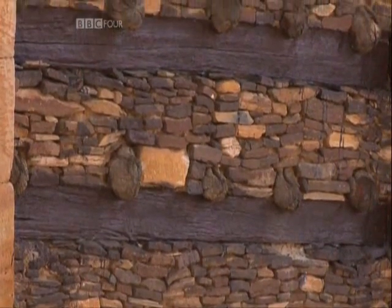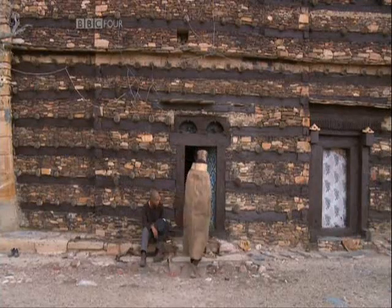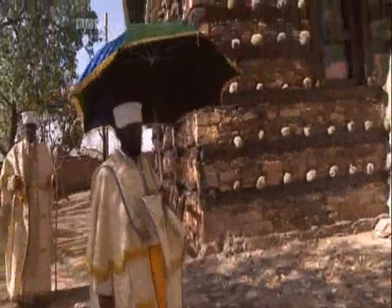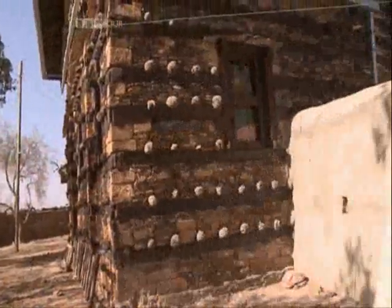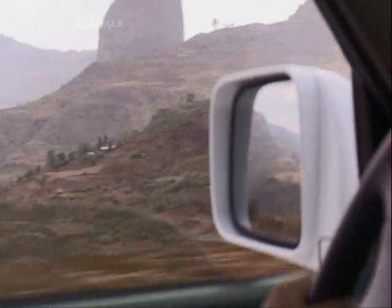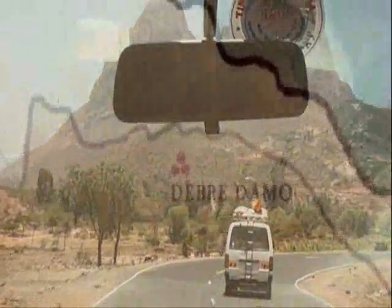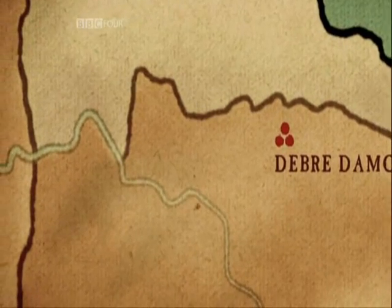Here is a distinct continuity of architectural styles, which it's almost certain were developed indigenously over nearly 2,000 years. If this continuity stretches back even further, to pre-Christian times, perhaps there is evidence somewhere of the connection to King Solomon and to the Queen of Sheba. Debre Damo deliberately cut itself off from the world. My next destination was once the busiest and most important city in Africa, Aksum.